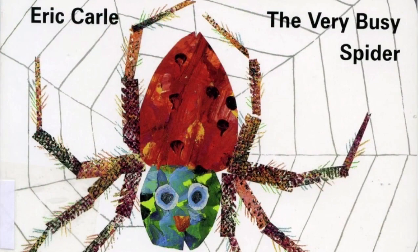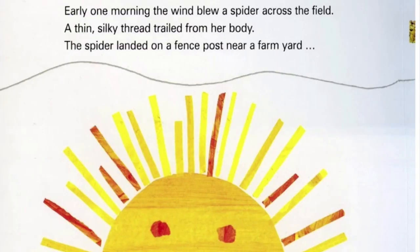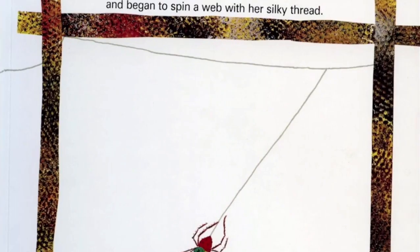The very busy spider. Early one morning, the wind blew a spider across the field. A thin, silky thread trailed from her body. The spider landed on a fence post near a farmyard and began to spin a web with her silky thread.